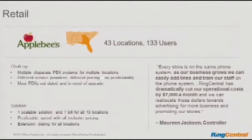This is another favorite story I love. We helped a company called Gator Apple. This particular organization is a franchisee of Applebee's, and their go-to-market strategy was, let's grow by acquiring more Applebee's. So they had 43 Applebee's locations across Georgia and Florida, and when they acquired these Applebee's stores, they acquired 43 different PBX systems, which means they had 43 different phone bills, which was ridiculous to manage. And again, look at the buyer. It was the controller, not even an IT person. And so what they did is they moved all 43 locations to our cloud-based platform.